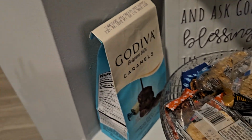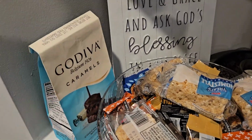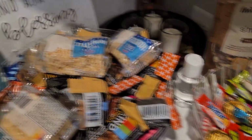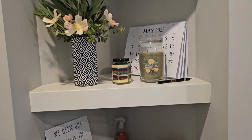And then chocolate. Yeah, it's the same chocolate as this one. It's this one, but I just put the whole thing there. But yeah, so that's the little entryway right there.